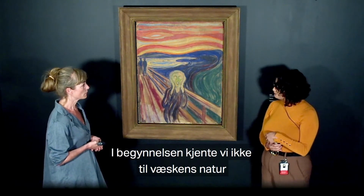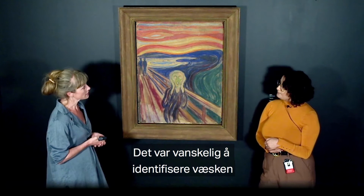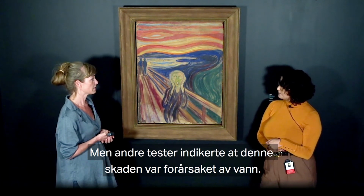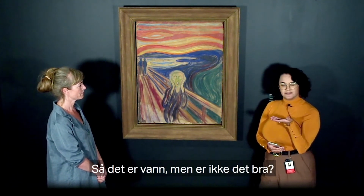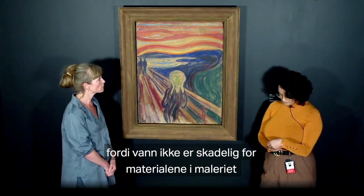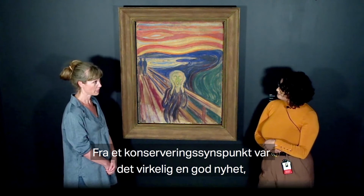In the beginning, we didn't know the nature of the liquid. And it was a concern that it could worsen the condition of the painting. But it was hard to identify the liquid by means of chemical analysis because it had already evaporated. However, other tests that we did strongly indicated that this damage was caused by water. Okay, so it's water, but that's good, isn't it? Yes, definitely. Finding out that the damage was caused by water was a relief because water is not harmful to the materials in the painting as other liquids probably would have been. So from a conservation point of view, that was really good news.